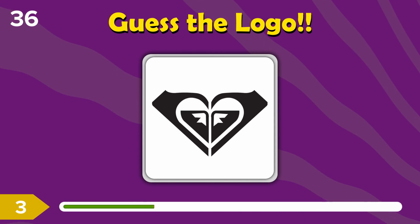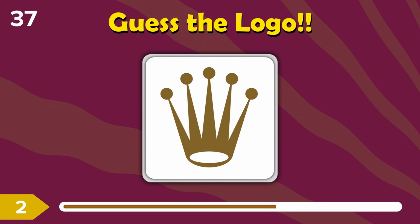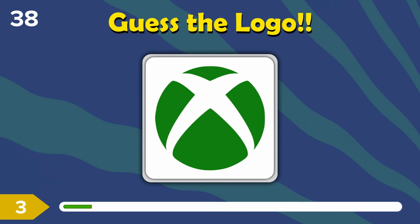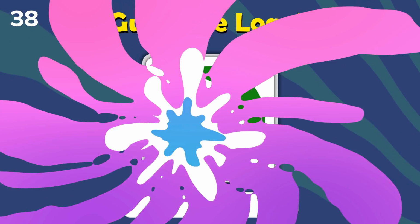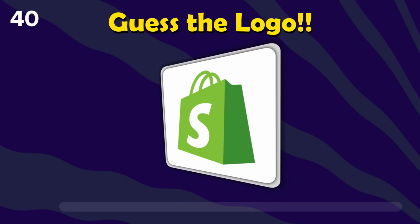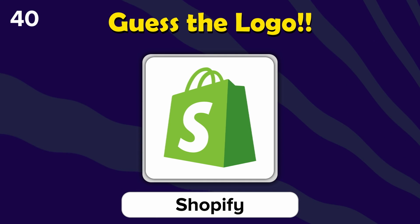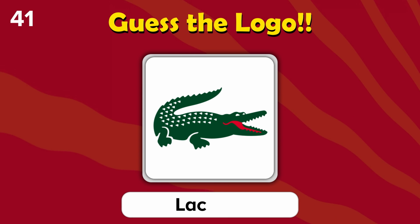Guess the logo. Correct answer. Guess the logo. This is correct answer. You can guess these logo? Yes, this is correct. Guess the logo. Correct answer. Guess the logo. This is correct answer. You can guess these logo? Yes, this is correct.